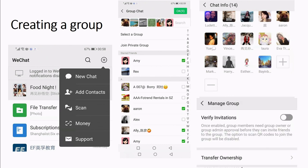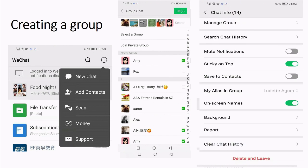So if the group gets too big or you want to moderate who comes into the group, you can verify invitations. I would definitely recommend when you first create these groups that you mute notifications. This morning I was woken up at 3 a.m. by people who added me into a group chat, and they just kept on texting, not realizing that there's a 12-hour difference between here and China. So please mute your notifications.